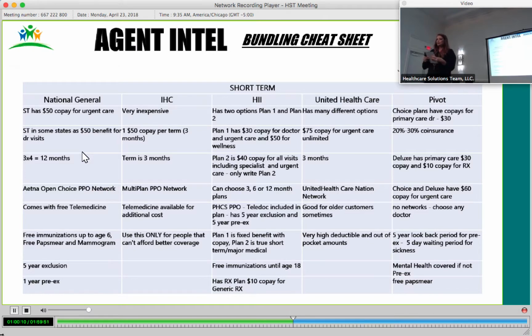So once people start leaving the voicemails, then I want them to do live quoting. And live quoting to me is when they get someone on the phone and they can pull up National General, HII, United Healthcare, StarMount, even though I guess we're not using StarMount anymore, Emeritus, and you talk to them, build rapport all while you're putting in their date of birth and everything. So you don't have to get off the phone with them. You don't have to say, let me call you back in 30 minutes.